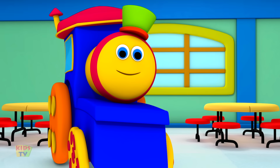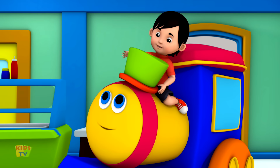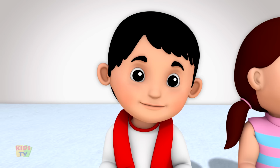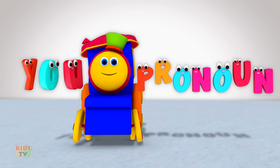Do you love Bob the train? Oh, do you love me? So me is a pronoun used in place of a noun. We love you, Bob. I love Jack, Jill, Johnny, Mary, Polly. I love you all too. So you is a pronoun used in place of nouns.